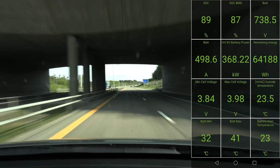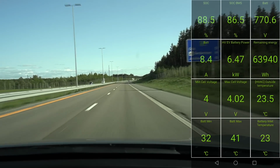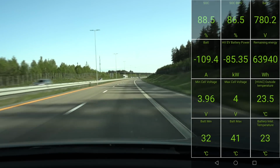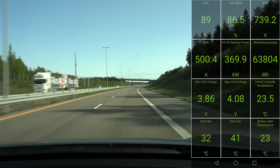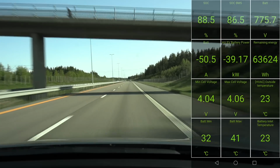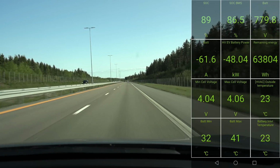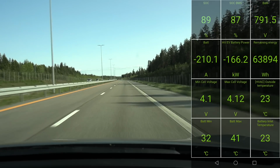Wow, that is pretty good. You hear some stuff shuffling around here, that's my camera bag. Yeah, 240 kilowatt. But can it keep doing those launches without getting exhausted? Let me slow down a little bit more here. Well, actually, I can just regen. I forgot.